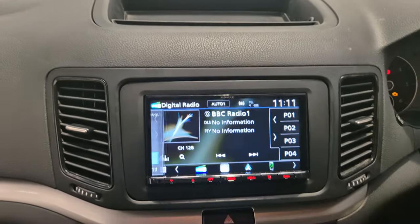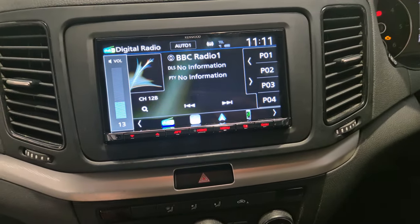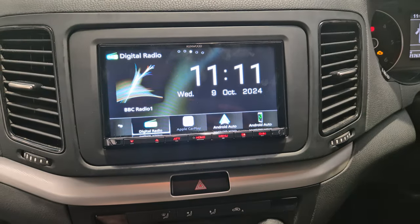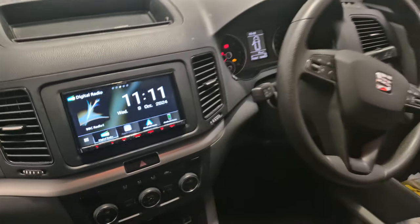And we've also got the steering wheel controls. This unit also has an FM radio and Bluetooth hands-free and audio streaming. There we go, there's that one there.